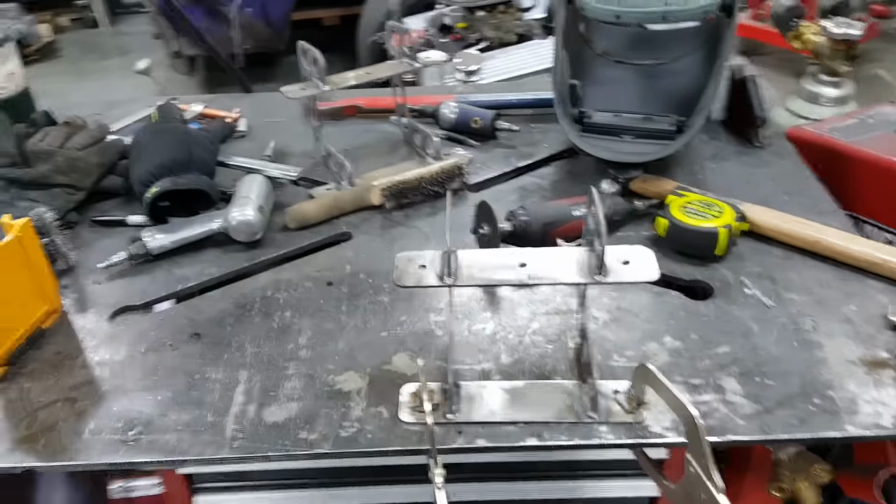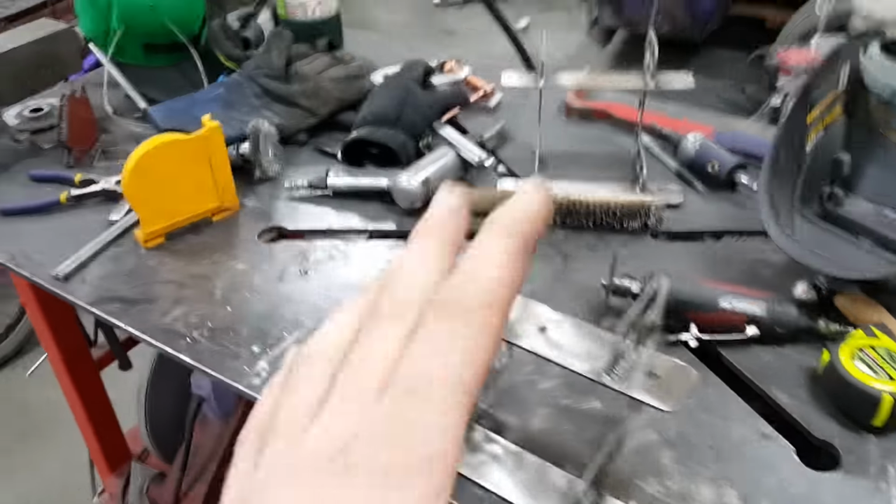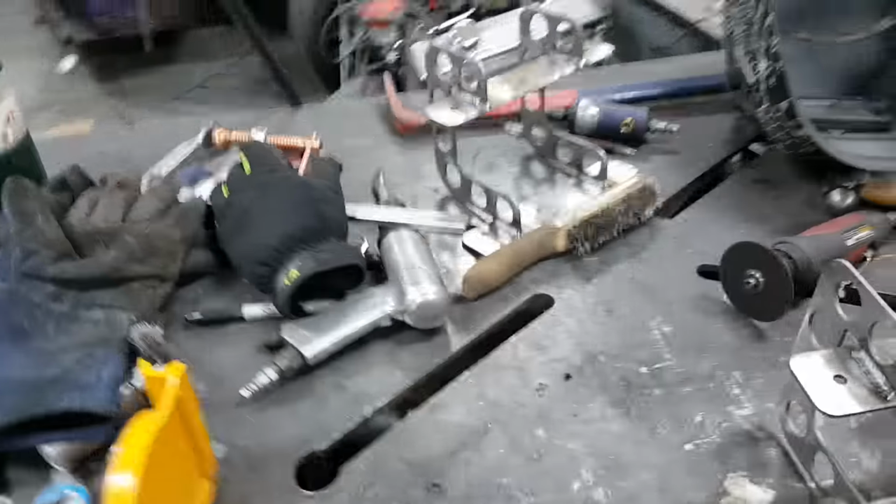Just wrapped up a couple little things I need to get out the door. I had one license plate order, so I just decided to make two up while I was doing the batch. So got those fully welded. Now they're just cooling down.